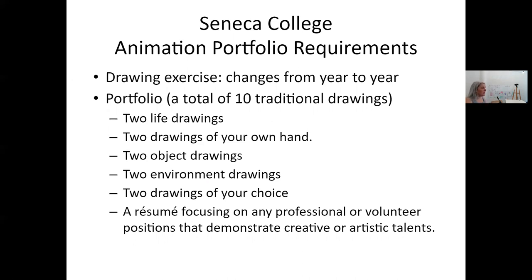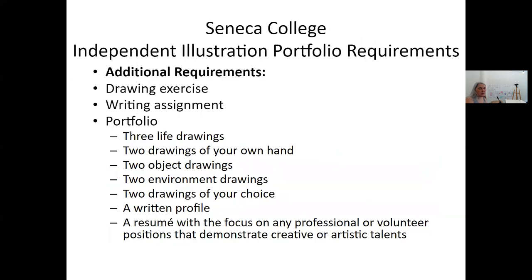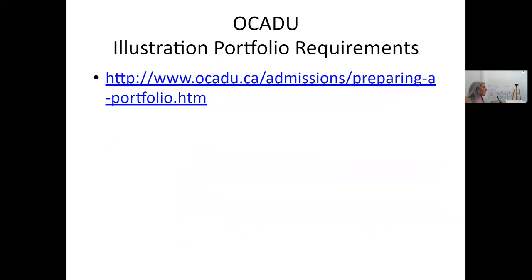We'll look at some illustration stuff too, because we have some people interested in that. We also want to look at how to prepare ourselves and what a good path is to get into illustration or animation, because sometimes we need to build our skills before we can get in. Some people who want to study animation will take illustration for a bit just to develop really good drawing skills.